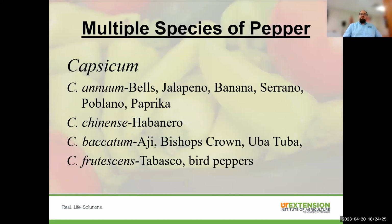Some of these are not as familiar to us. So like the pubescens, you're able to grow those here, but they are a little bit difficult. They have a very long growing season. They're more for tropical areas. But if you've ever seen, especially like ubatubas, they're an interesting shape. The bishop's crown are very similar, not exactly the same thing as the bell peppers or jalapenos that we're used to, but certainly a lot of different shapes, colors, sizes, heat levels, some very sweet, some very hot, a lot of interesting things in the pepper world.